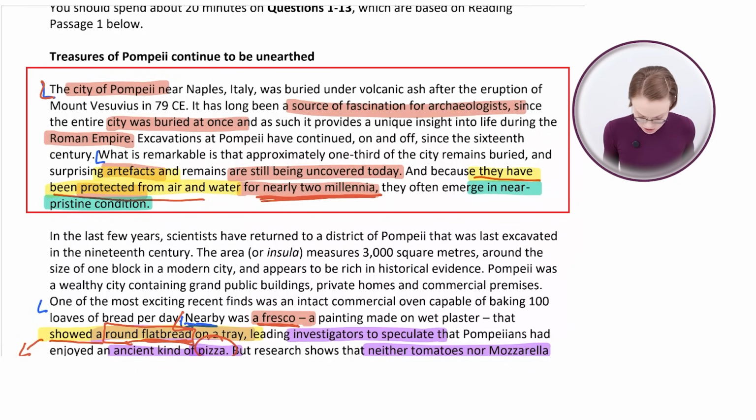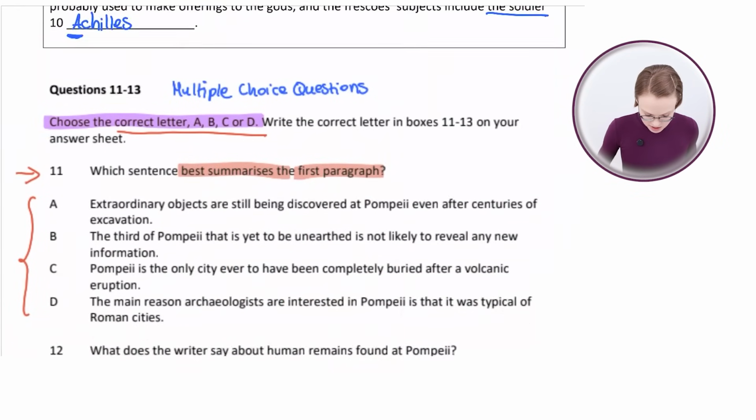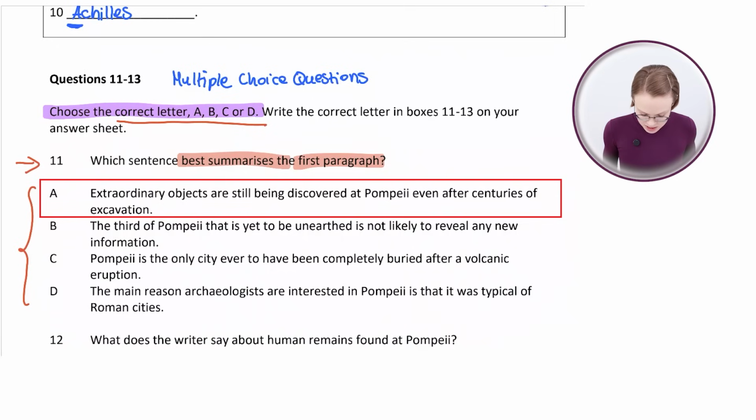Excavations at Pompeii have continued on and off since the 16th century. What is remarkable is that approximately 1/3 of the city remains buried, and surprising artifacts and remains are still being uncovered today. And because they have been protected from air and water for nearly 2 millennia, they often emerge in near pristine condition. We read the sentence before, we know what it's about. Let's have a look at our answer choices. A. Extraordinary objects are still being discovered at Pompeii even after centuries of excavation.